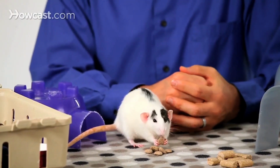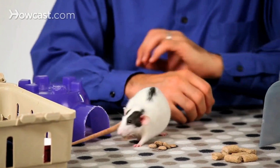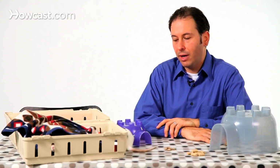Most people choose to adopt a rat that's younger. That way they can socialize it, that way they can handle it more, that way they can raise it in the way that they want and have it used to their home life and to their environment.